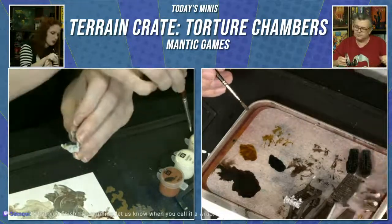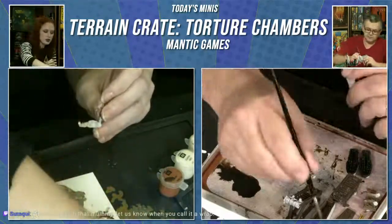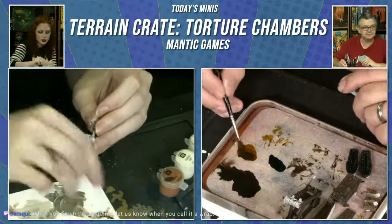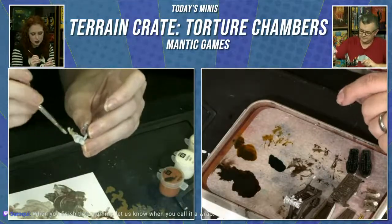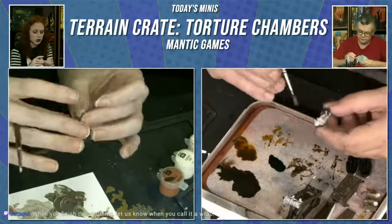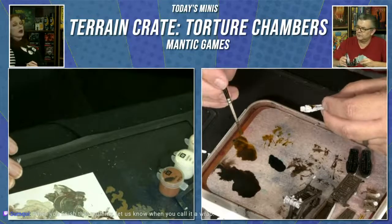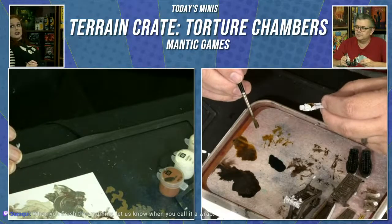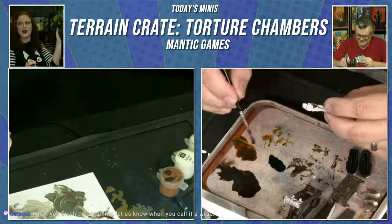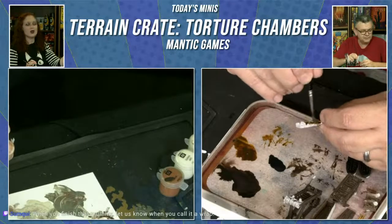So speaking of haunted houses and creepy things in houses, we have some minis here for just in case we finish up early with doing these terrain pieces, because sometimes those go faster or slower. And they are from Betrayal at House on the Hill.